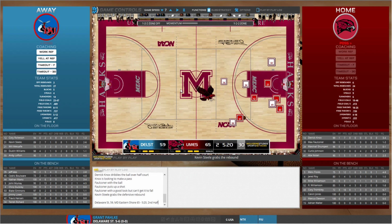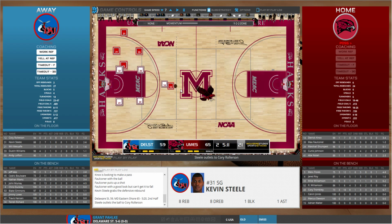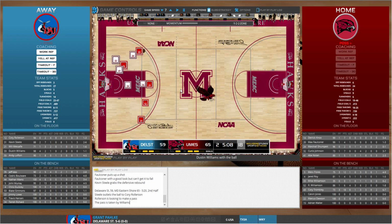Faulkner takes a long 3. He misses. Rebounded by Steele. Steele outlets to Rollerson. Rollerson, top of the key. Rollerson passes to Williams on the right wing. Williams drives, takes a shot from the baseline. He misses his shot, but he was fouled by Johnson. That's going to be foul number 2 on Johnson. Dustin Williams to the line, shooting 2. East Shore brings in Mike Williamson at the center position, which means he'll just check out again in like 5 seconds.